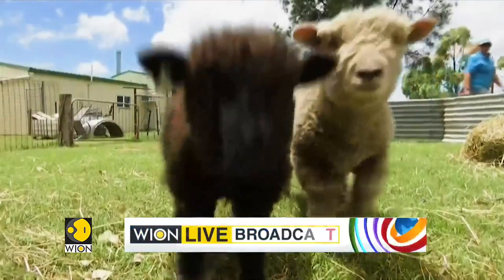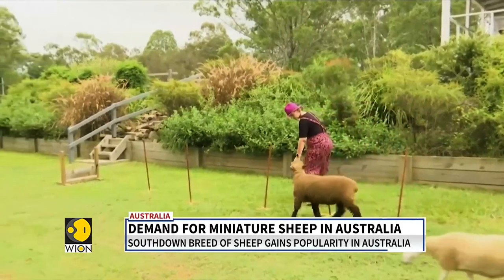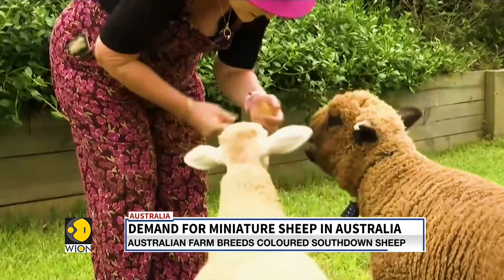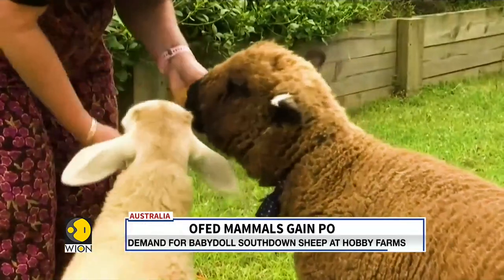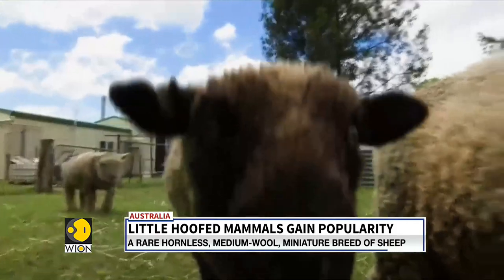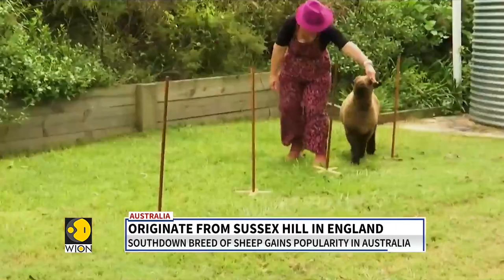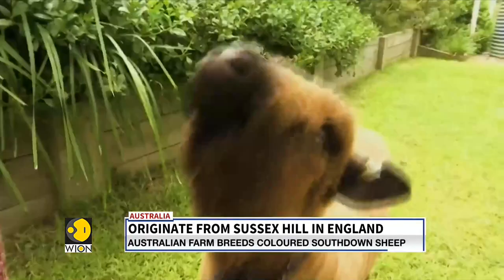World is one. What you're looking at isn't a flock of lambs, but adult baby doll Southdown sheep. A breed of miniature sheep originating from Sussex Hill in England. These miniature hoofs, rare in Australia, are fast gaining popularity. At 60 centimetres tall, the Southdown ewes and rams are seeing record high demand in Australia, with hobby farms keen on getting their hands on these tiny cherubic mammals.